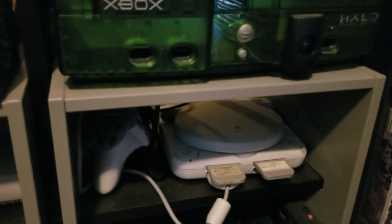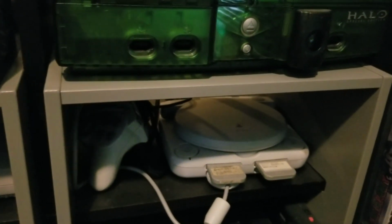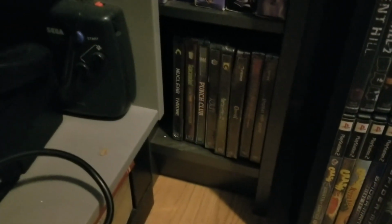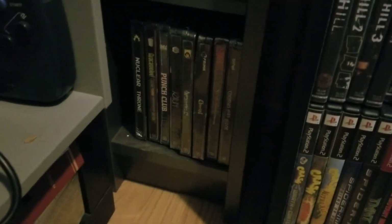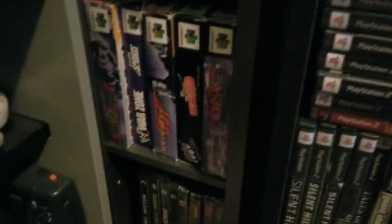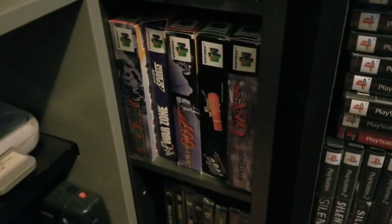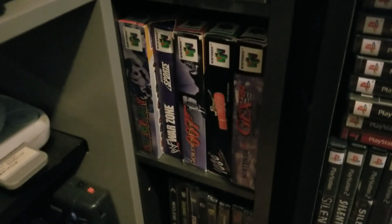My PlayStation with the screen, one of my better pickups. I got that for pretty cheap before they started going up in price recently. I'm going to pick that controller up. Over here, can't see as well, but those are my Steelbook PC games I got from GameStop. Those are my boxed NES, or dang it, N64. My boxed Nintendo 64, sorry.